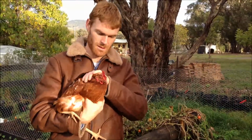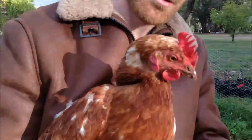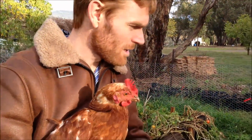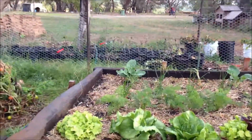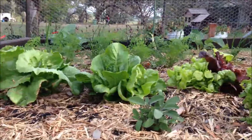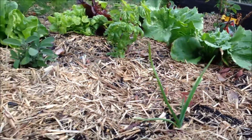Here we are. We've got young Rosemary here, and she's one of our very tame Isa Brown chooks. Just having a quick sneak peek at this veggie garden. Obviously it's only been a week since we last looked at it. The lettuce is coming up absolutely brilliantly. We've got the carrots going very, very well. Onions again have just really put on.